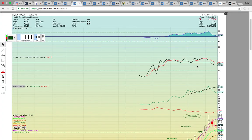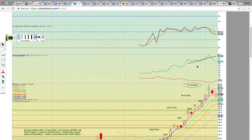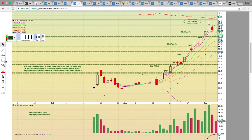Okay, let's take a look at Tilray here, ticker symbol TLRY. This is the IPO that's just been going nuts. This has been one heck of a great trade. For going onto the big boards and performing like this, it's incredible.